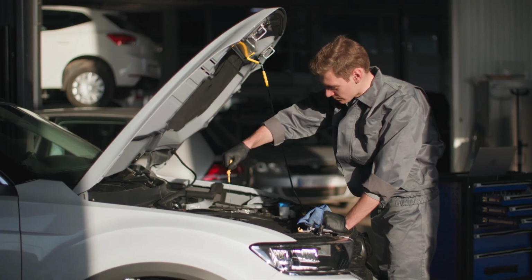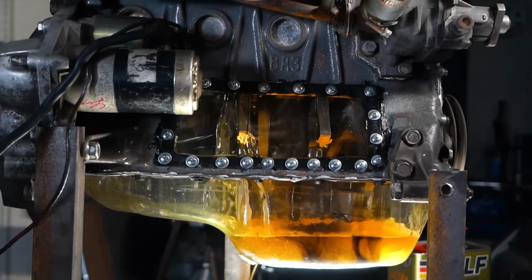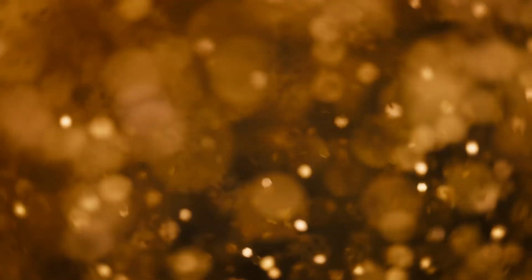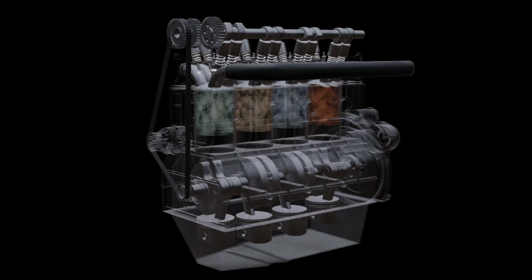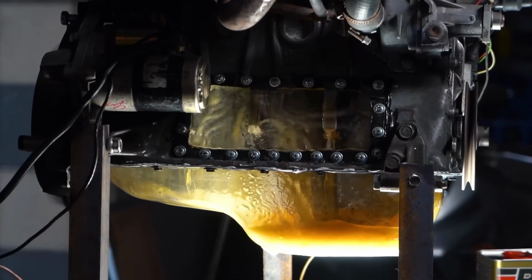The oil level might rise high enough to meet the crankshaft, and once that spinning beast starts churning through the oil like a blender, things get messy, fast. Foaming, aeration, and pressure buildup aren't just technical buzzwords, they're red flags waving at your engine's internal health.